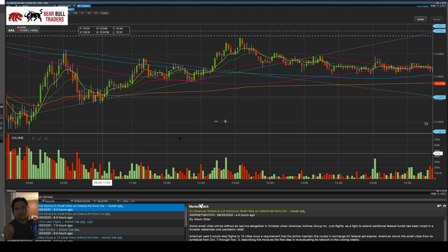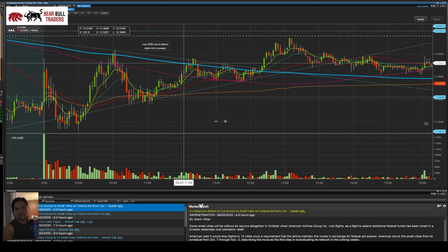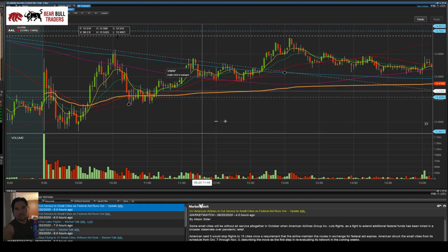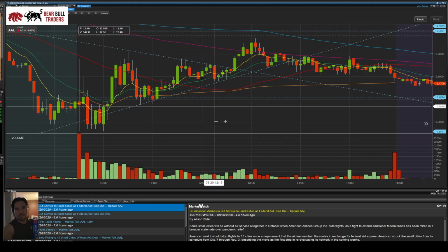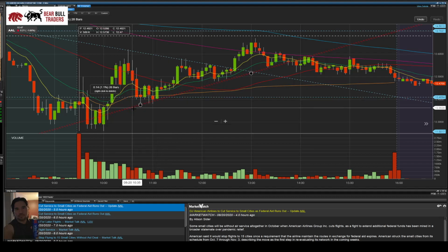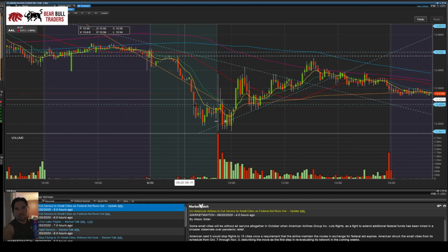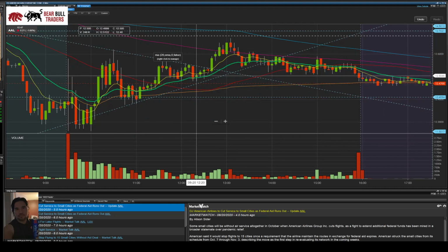So here's the trade. I saw it around this area. Actually, this is a 2 minute. Let me go to a 5 minute because I was watching the 5 minute when I saw it. So I was right here, somewhere around here as I caught it. So I drew these lines. Actually, this was a little bit more like that. So I drew these lines and then I just waited until it got close to the edge of the wedge.